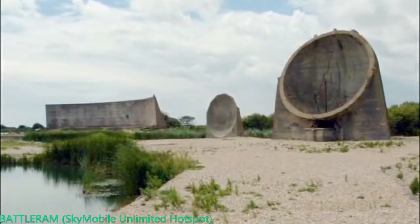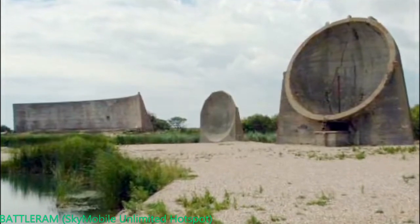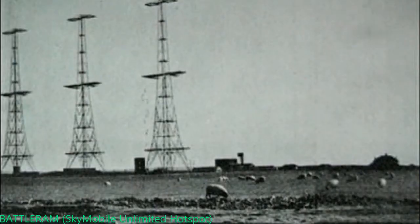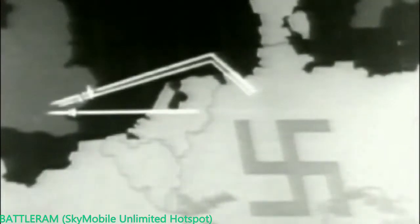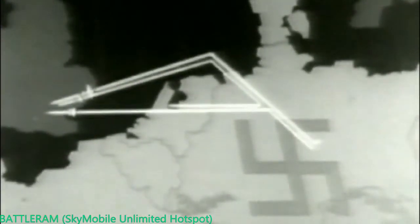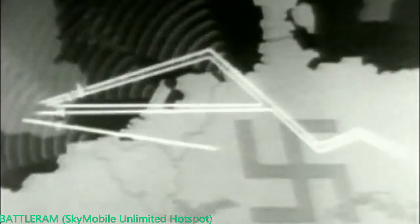Never particularly effective, acoustic detection systems were quickly outclassed by electronic systems, which bounced radio waves off targets and detected the echoes. This came to be known as radar. Like the British, Americans, and others, the Germans started developing radar in the 1930s. In World War II, radar was the cornerstone of the German air defense system.